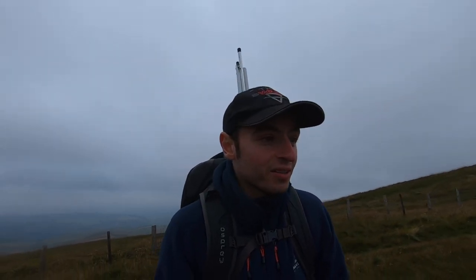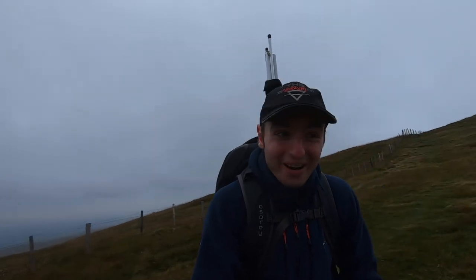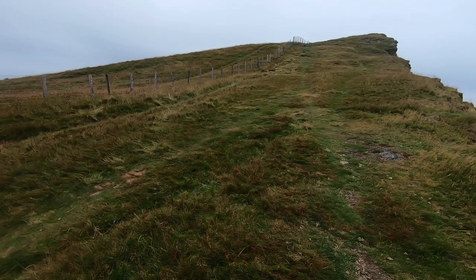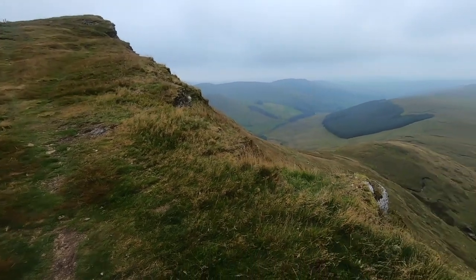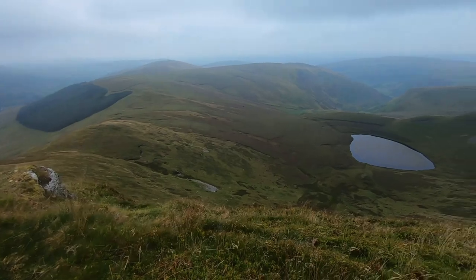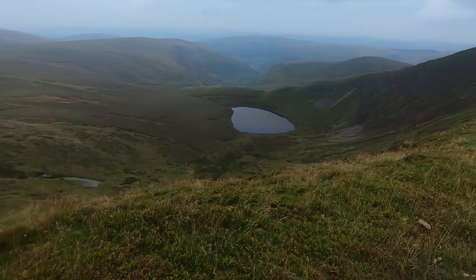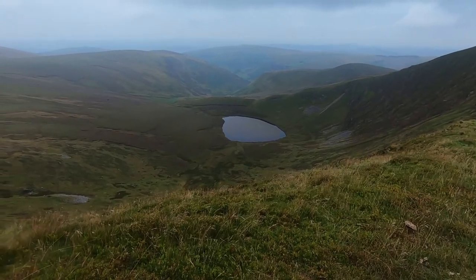Okay, my friend has just pointed out... Oh my God, wow. Oh boy, you have to see this. It is absolutely breathtaking. I'm just going along the ridge. This is right on the ridge now, coming off the ridge. Wow, unreal. Unbelievable. Whoa, and look at that lake. Wow, oh my God, this is high.